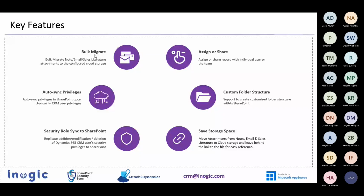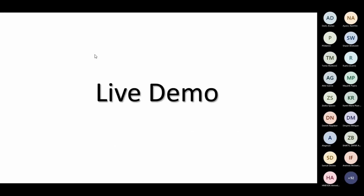So these are some of the key interesting features of our SharePoint security sync solution. Let's see all these key features in live action.